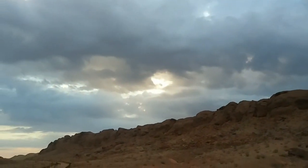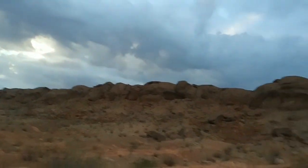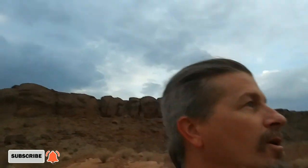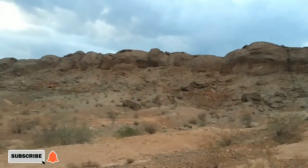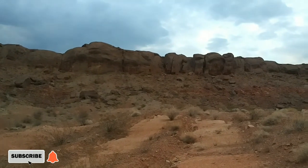You can see the sun is trying its best to break through those clouds. Once it does, forecast says about 108 today. So yeehaw, 108 and humid. Let's start hiking and get our ROCKHOUND treasure hunt Saturday morning started. This is going to be really, really cool.